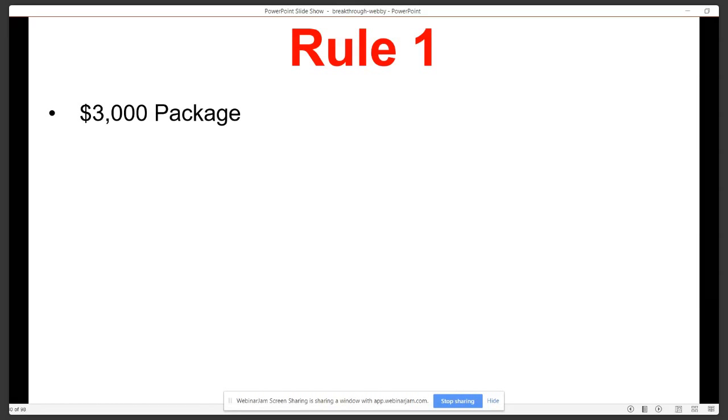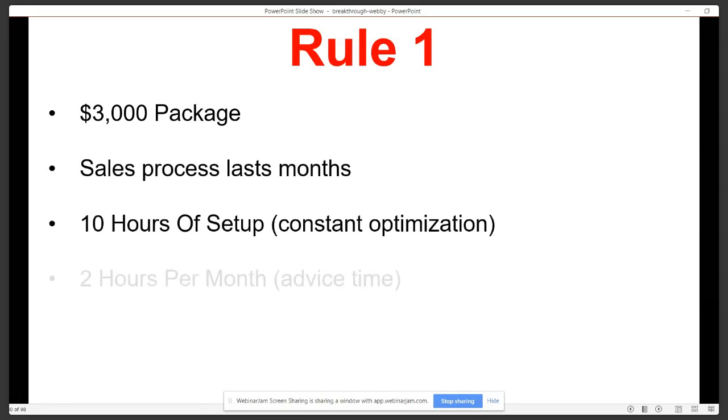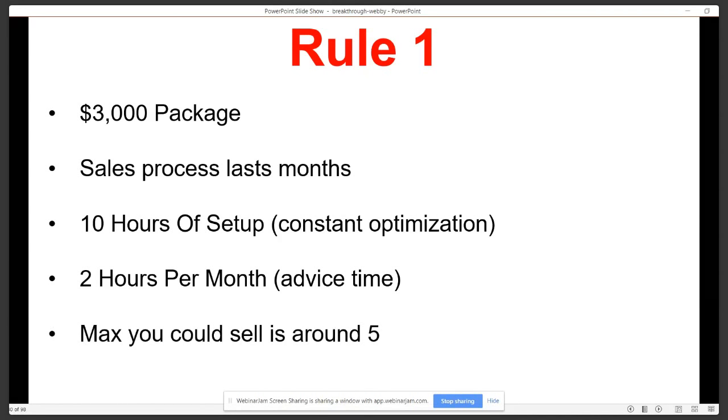All right. So the old way: $3,000 package, sales process lasts months, 10 hours of setup, constant optimization, 2 hours per month of advice time. And the max you could sell is around 5. After that, your calendar is filled up.